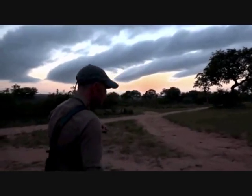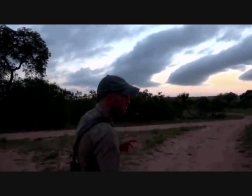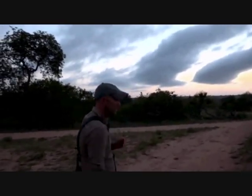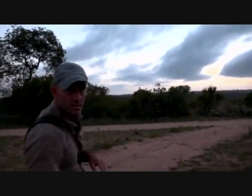And we're just trying to backtrack it at the moment. We're not going to follow the actual drag mark, because that hyena could have gone miles with it. But it looks like it could have stolen it from something. So maybe, if we backtrack it, we will find whatever was knocking about the dam here last night.